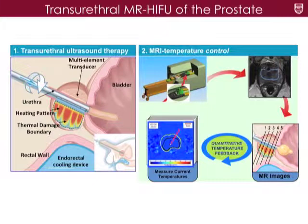You can define now an area that will be treated with the HIFU treatment, and then we have a backfeed loop, so we have here the temperature maps that go back in the MRI scanner, and then the treatment procedure continues in areas that haven't been treated before.